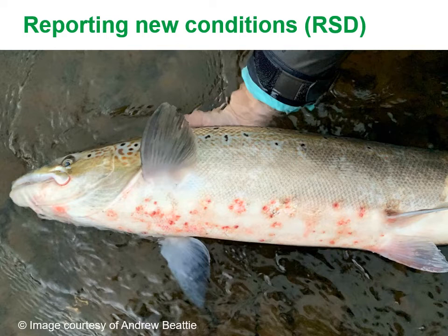Please report any suspicions of RSD or indeed any disease problem in fisheries to us promptly so we can respond. A photograph, if safe for you and the fish to take, can be extremely useful and really helps us to understand what is being seen.